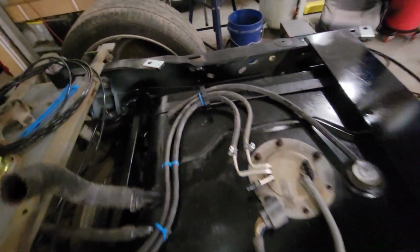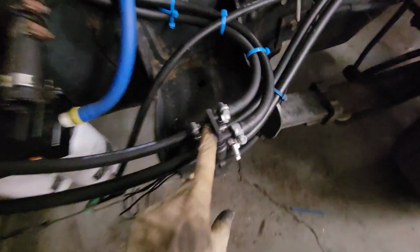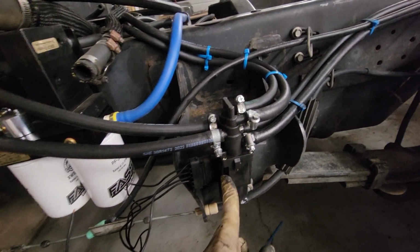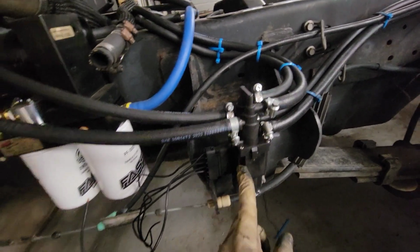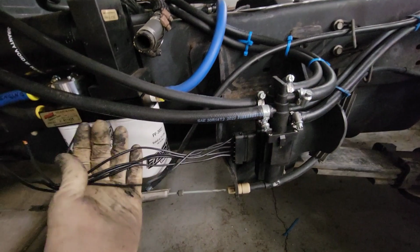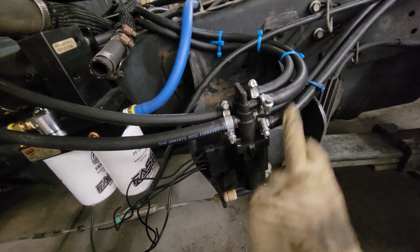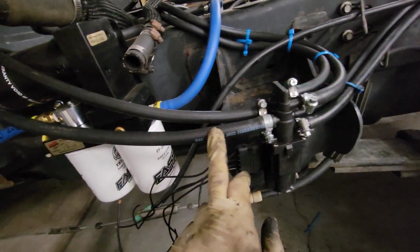So I ran the fuel lines. I plumbed the lines from this secondary tank and ran them to this switching valve here. I was able to find an electric switching valve. It was actually in stock at AutoZone. It was like 80 bucks. And it comes with a switch and a wiring harness, and basically you have tank A, tank B, or vice versa, either way, and then this goes to the engine.